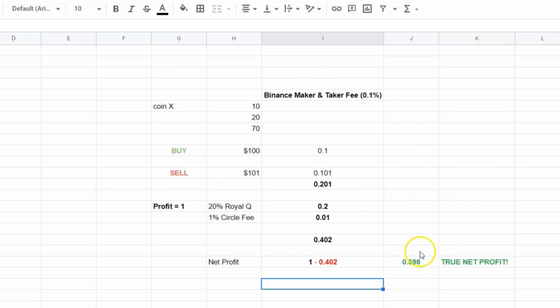Do you need to do this all the time? The answer is no, guys. It's very simple math. All you do is you see your gross profit here in the app, and then you simply multiply by 59.8%. How do I get this number? This number multiplied by 100. So this is your true profit.